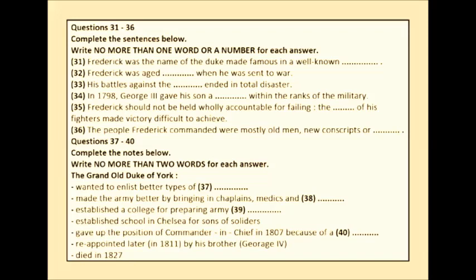Frederick also founded the Duke of York's School in London for sons of soldiers killed in battle. His name is perhaps better commemorated by this school in Chelsea than by the column that stands at the top of Waterloo Steps in St James's Park.